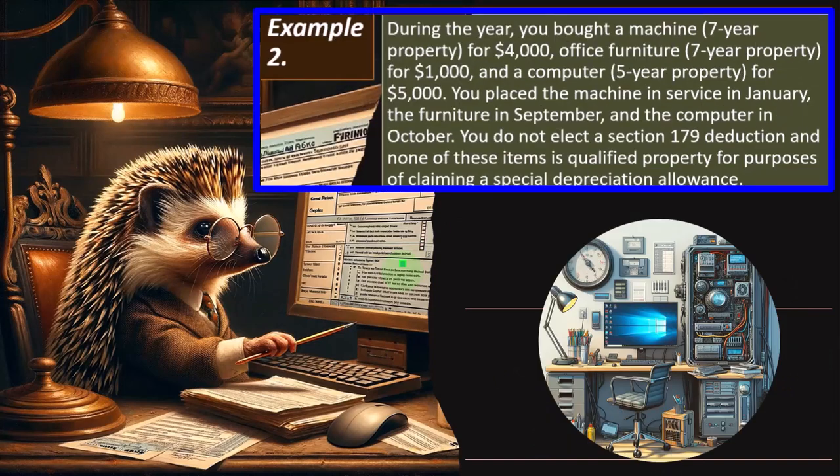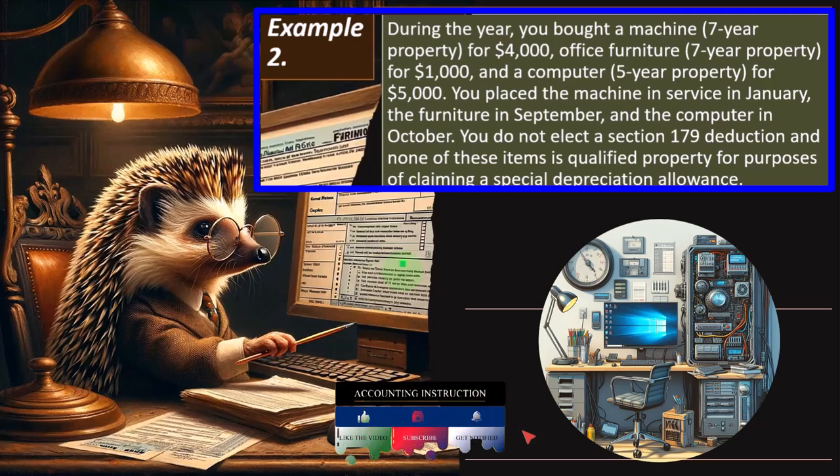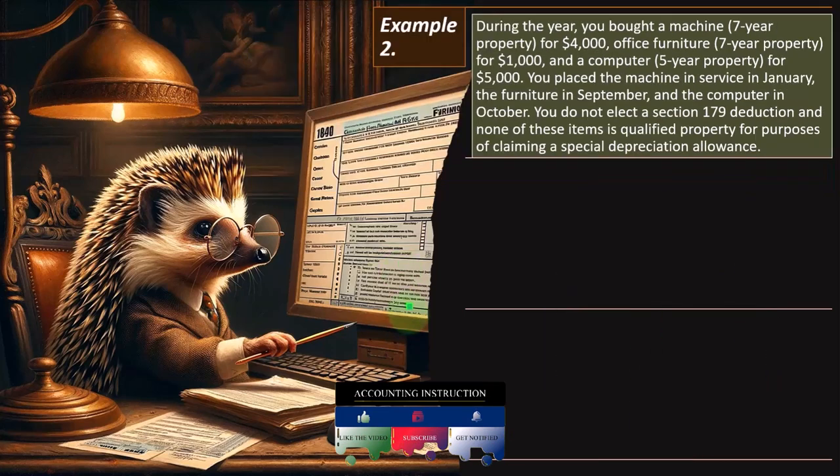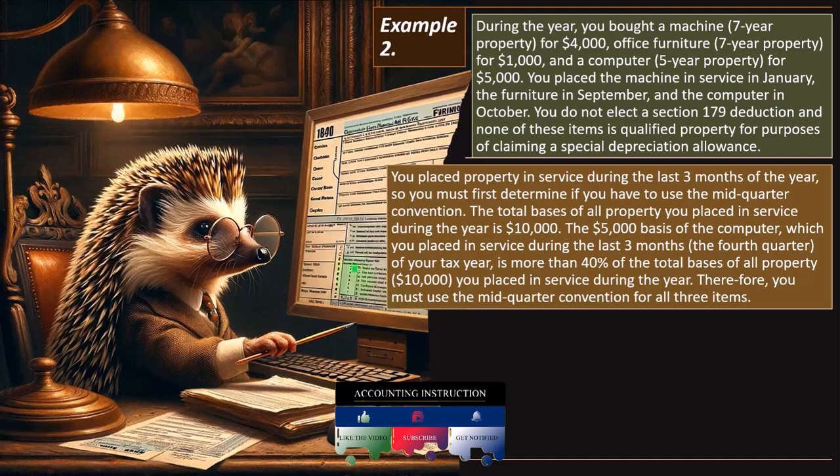Example number two. So during the year, you bought a machine, 7-year property for $4,000, office furniture, 7-year property for $1,000, and a computer, 5-year property for $5,000. You placed the machine in service in January, the furniture in September, and the computer in October. You do not elect Section 179 deduction, so we'll just eliminate that. And none of these items is qualified property for purposes of claiming the special depreciation. We'll just take those out because we're trying to focus just on the MACRS calculation.